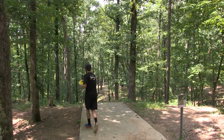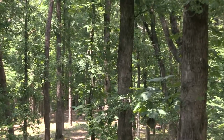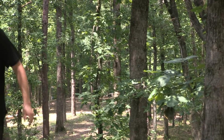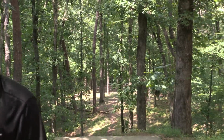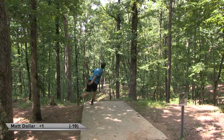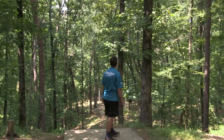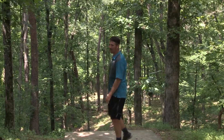Very nice. So hole 4 here is a slight, almost... It's actually a straight from the pad, but the way you got to work the disc is left to right and then finish back right to left at the end. So usually going to see these guys backhand something stable, get on top of it to try to pull it over and then let it flex back out at the end. And Dollar not quite able to get on top of his disc like he would have wanted there.